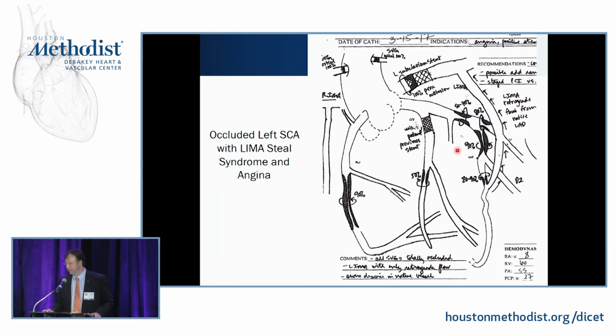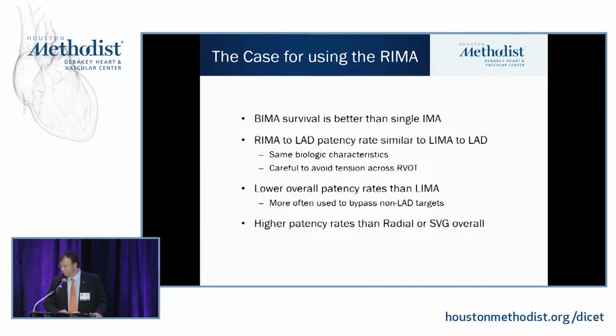You can see all the native disease here. All of her vein grafts were down. And in this patient, they wanted me to do a RIMA to the LAD, and instead we just did a carotid to subclavian bypass, and her symptoms went away. So that's minimally invasive cardiac surgery.